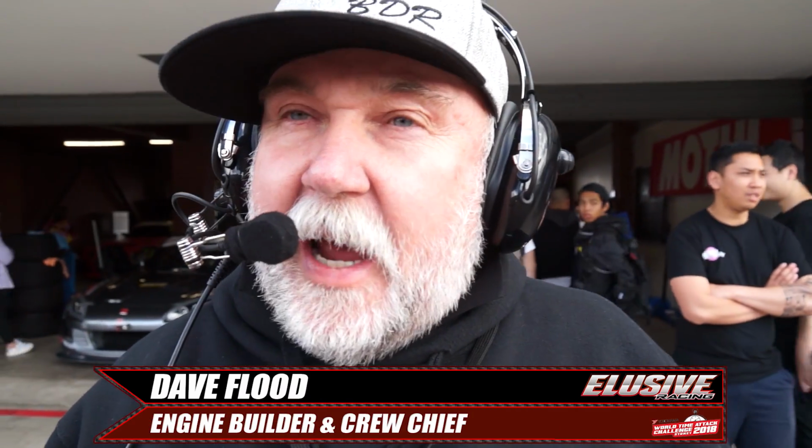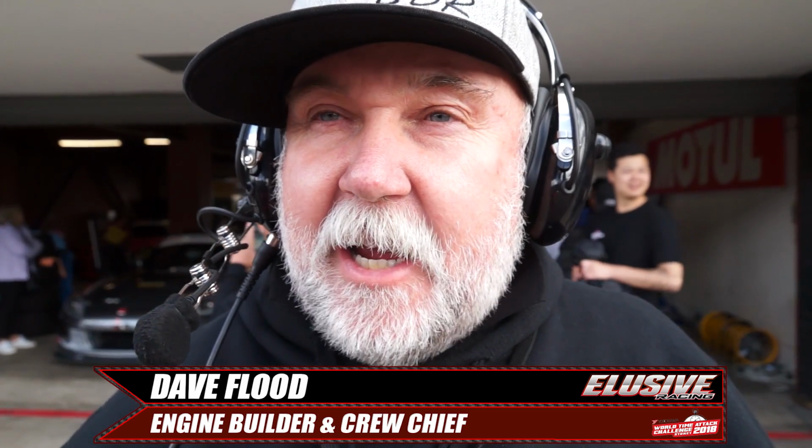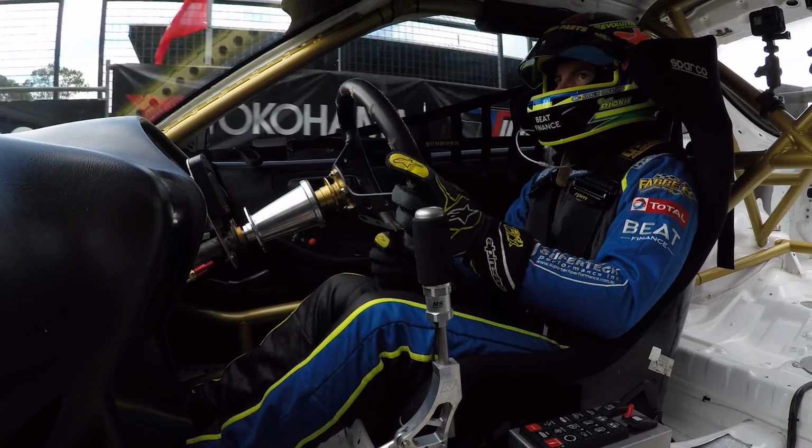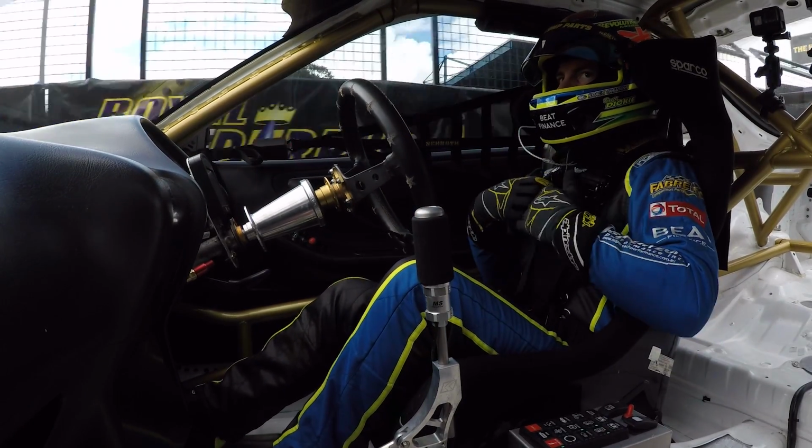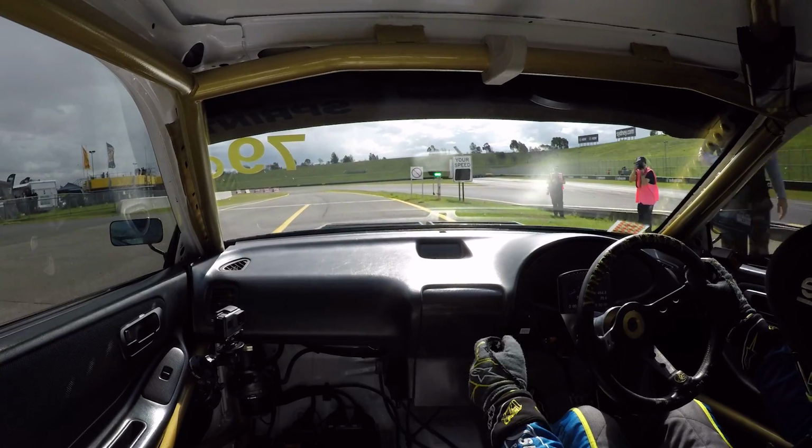Last time we tried to do a lap, we came up with a red flag, so we never got to complete a lap. So the track's dried out pretty good, man. Even in pit lane here, you see the wind come through, so it's all right. We'll give it our best shot.